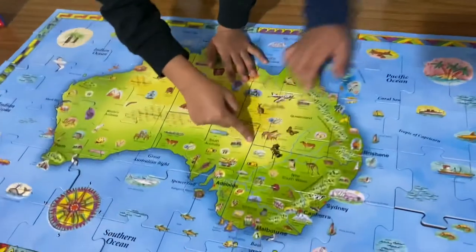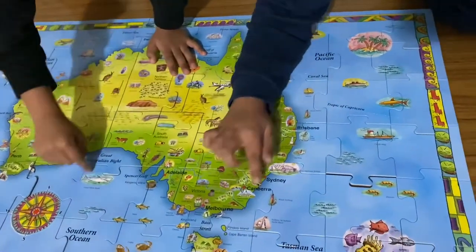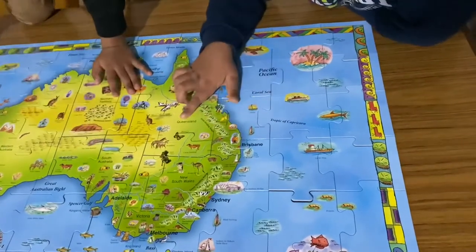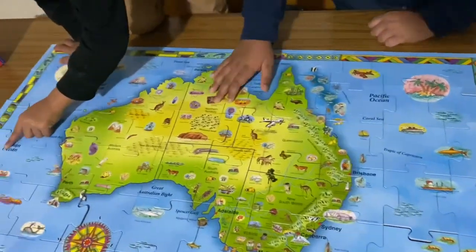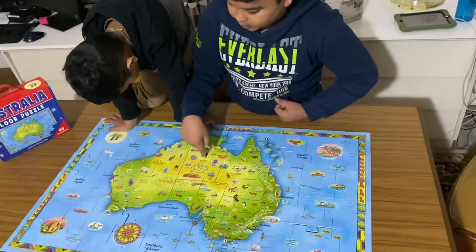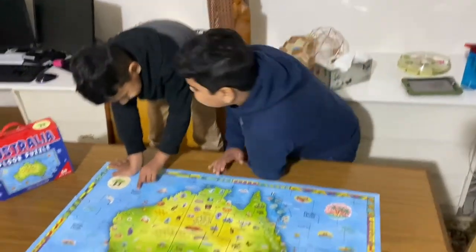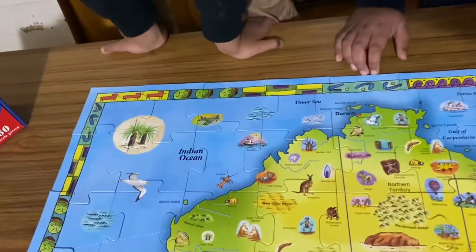Eagle. This is Western Australia. Somewhere over here in Adelaide. In this cube with the line. Then we have Melbourne. Down the stream, we got Queensland. Australian Ocean. Then that's Indian Ocean. This is the Northern Territory. Australian Ocean? No, that's Indian Ocean again.